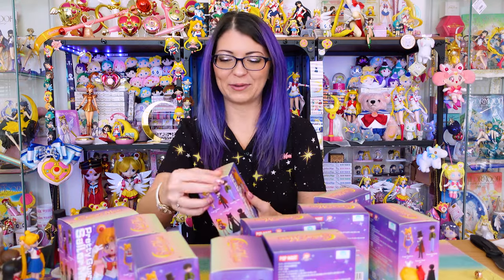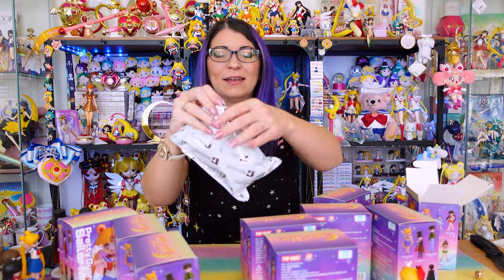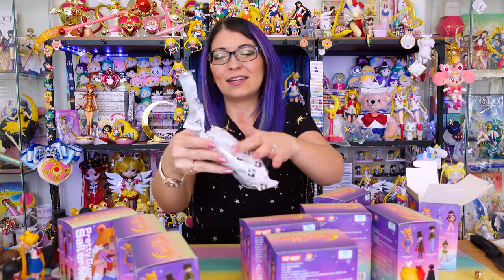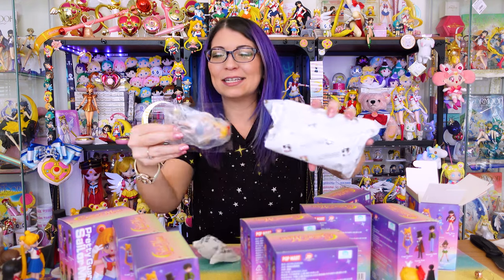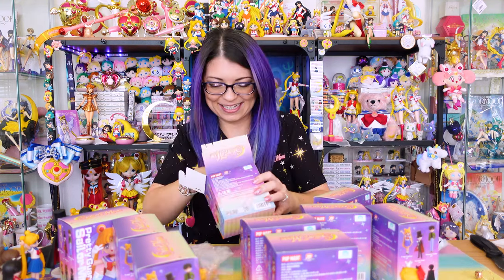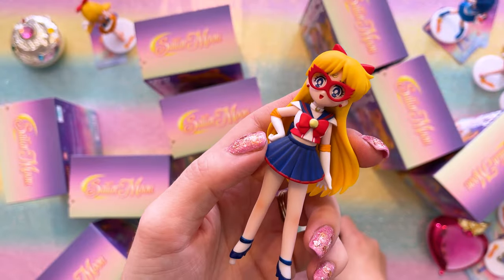I'm still hoping. Okay, let's do this one next. Sailor Crystal vibes. Oh, we got a Sailor Mercury. That's a dupe. You've been hiding. Let's do this one next. I'm wishing and hoping and praying that I get one of the chases. Oh, I got Sailor V. Ah, she's so cool. Oh my gosh. That's exciting. Yay, I can look at her card now. Oh my gosh, she's so cute.